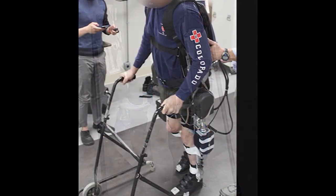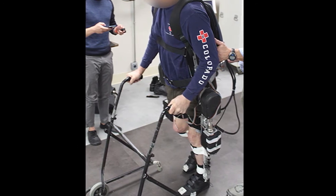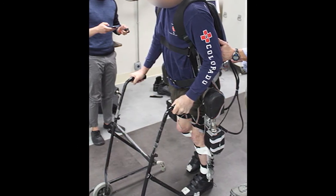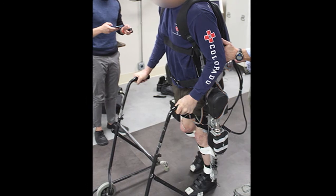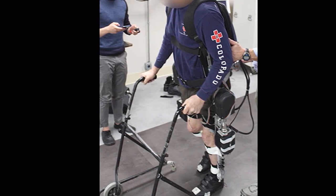In the muscles first approach, the user's muscles provide the majority of the torque required for walking, while the DC motors provide joint power assistance as needed. Recruiting the muscles helps maintain musculature, counteract muscle atrophy, and improve circulation.